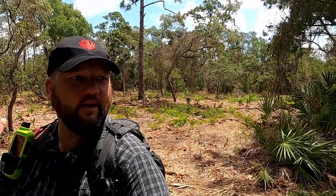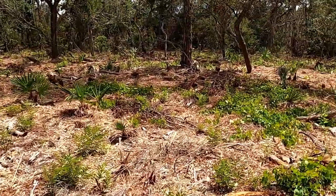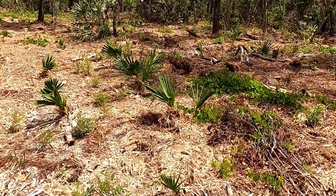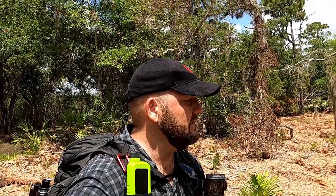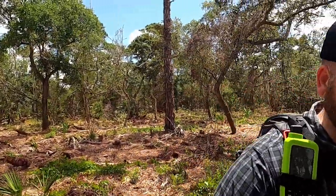I don't know what this is, but we're gonna check it out. It's just a cut area with no shade. We're going back to the trail.